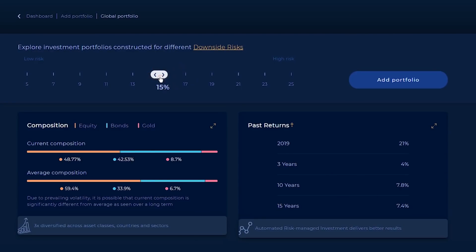So this portfolio is the most special among all the other portfolios because it has Syfe's algorithm controlling it. What do I mean by that? If you take a look at the portfolio page, you'll be able to choose your downside risk from 5% all the way to 25%. So if you choose 5% downside risk, most of the time you will only lose 5% a year. Or if you choose 25% downside risk, most of the time you will lose at most 25% a year.